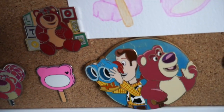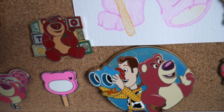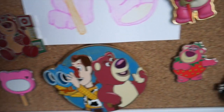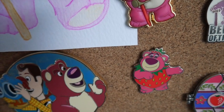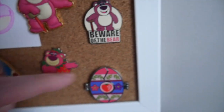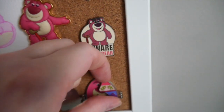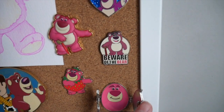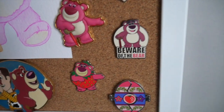And then this is a Disney Kriss pin of him and Woody with Lenny, the binoculars guy. I love this one of him dressed as a strawberry. This one is also from overseas, and it is the egg, which is really cute. I should probably keep that open. But the outside has a strawberry.